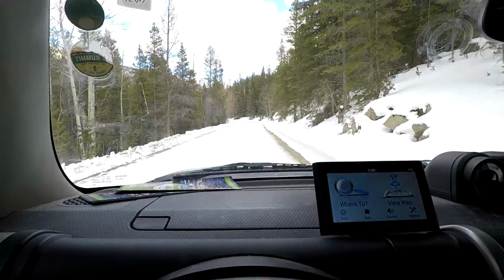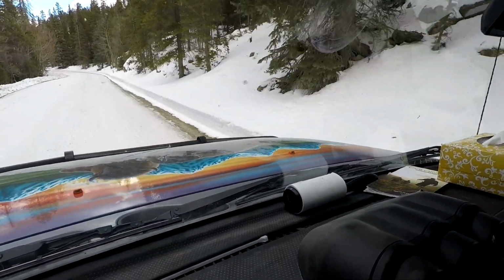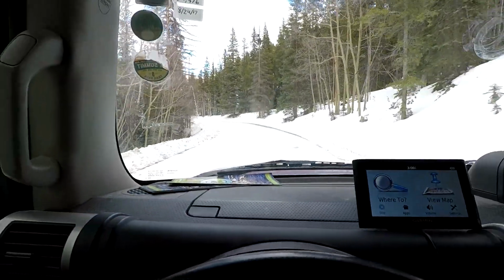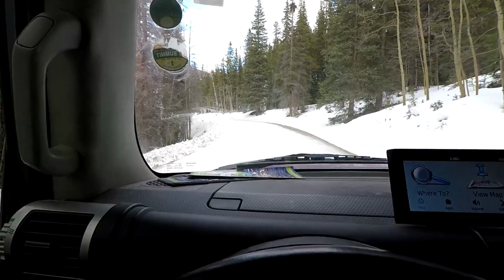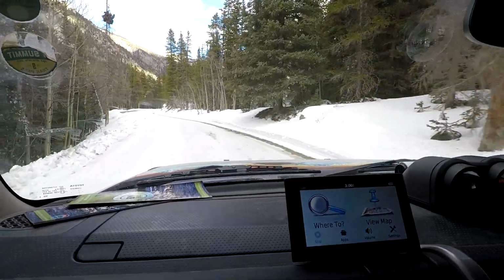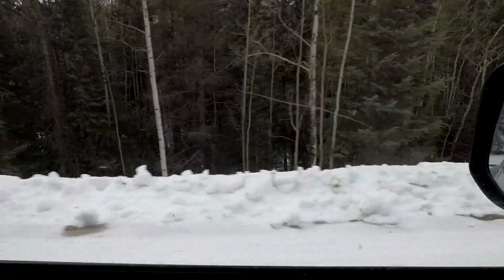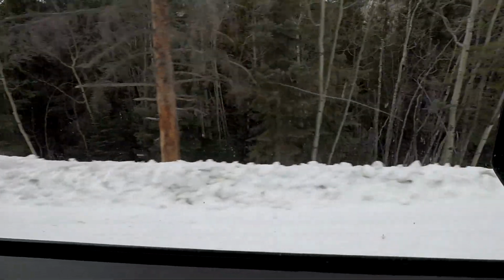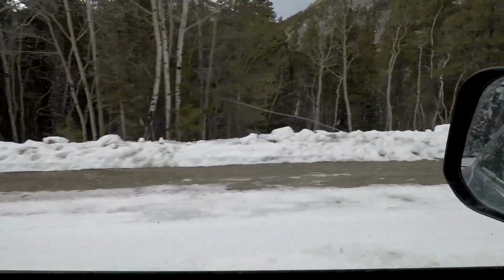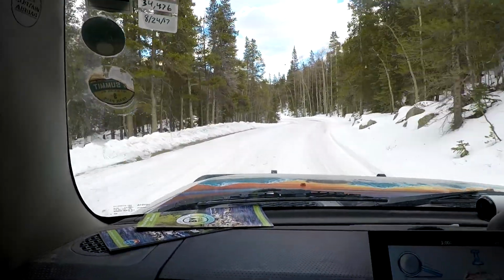Alright, so here we are going down the road. If you look over there to the side, you can see there's quite a bit of snow here. The road is snow-packed with snow and ice. And again, you can see that over there. And then look out my window. Give you a little shot of that. Good bit of snow. And then right out front again.